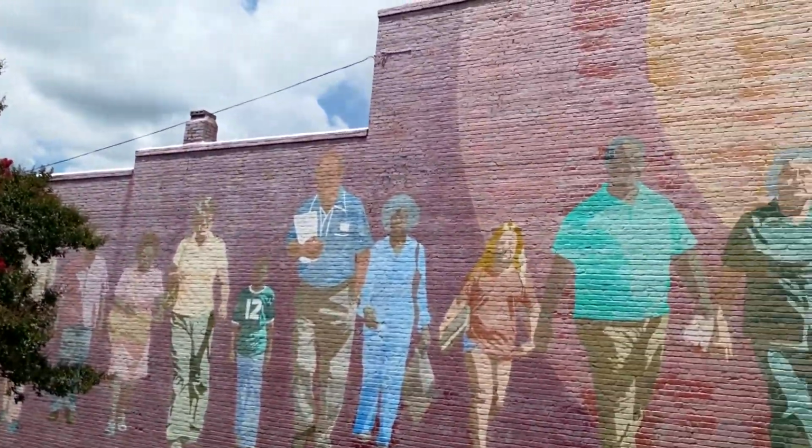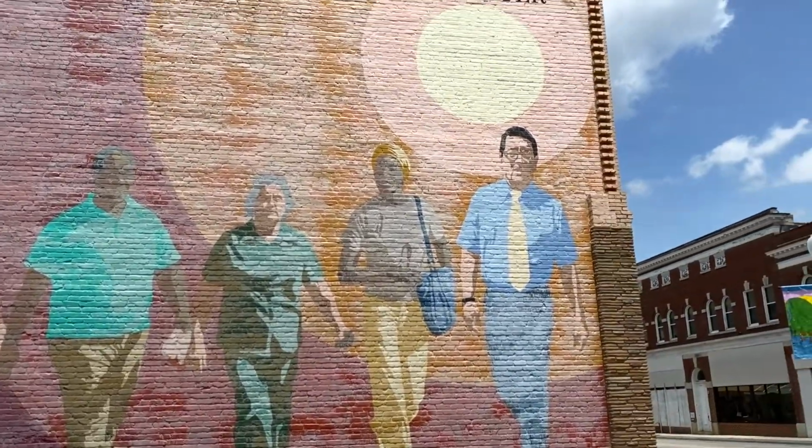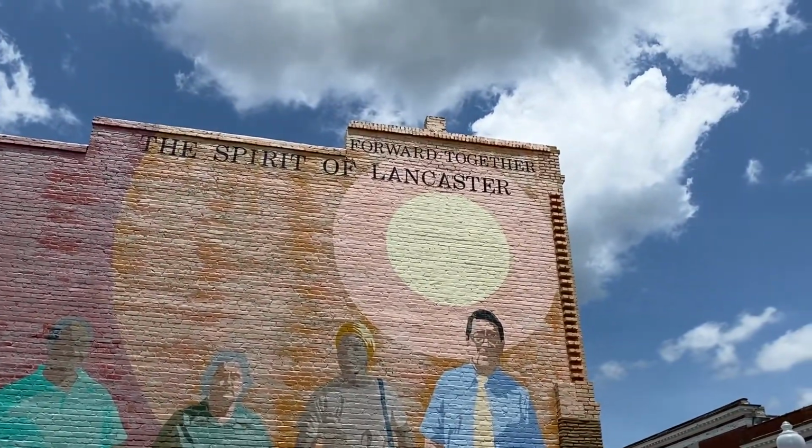Everybody unite hands, got all these people on the wall here. The spirit of Lancaster, forward together. You can do it, people.